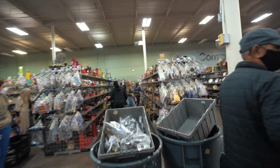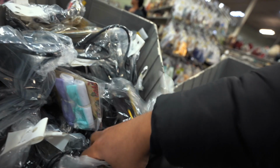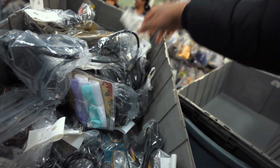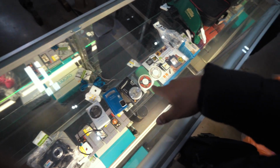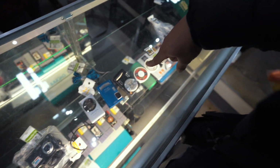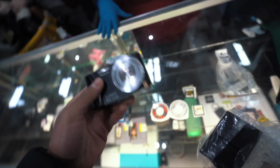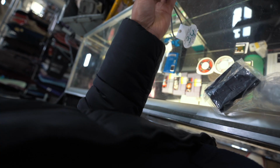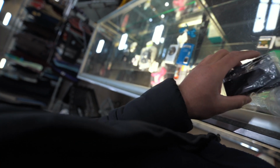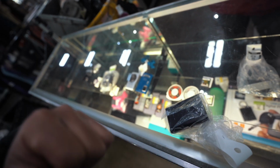Looks like they're putting out some new stuff here right now, so. Now, I don't know if you guys remember, but yesterday, this camera right here was the one that I was interested in. Just this one right here, please. This one? Yes. Yeah. You're very welcome. So we don't do the ticket anymore? You would have to pay for it right away. Did you want to see anything else before you pay? We'll pay for it now.